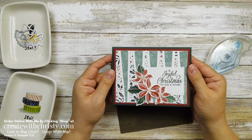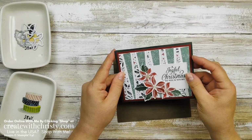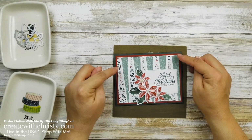There we go. So now we've got the front all done. Isn't that pretty? I really like this. This is probably my first real Christmas card. I like this one a lot. And then we've got the inside all done. So I hope you enjoyed this card and a way to use your paper scraps.